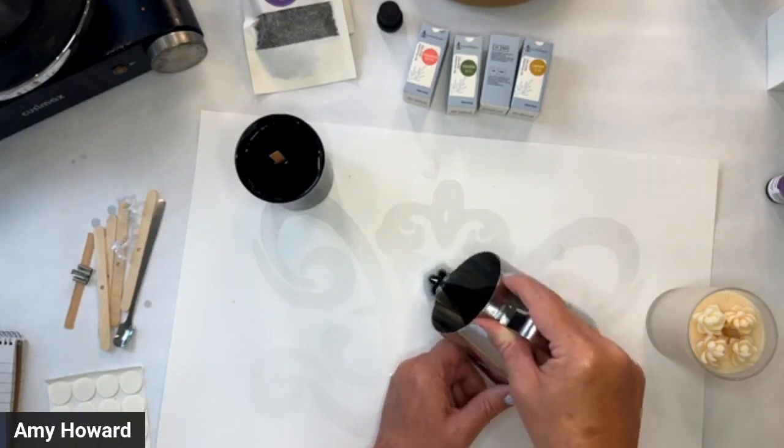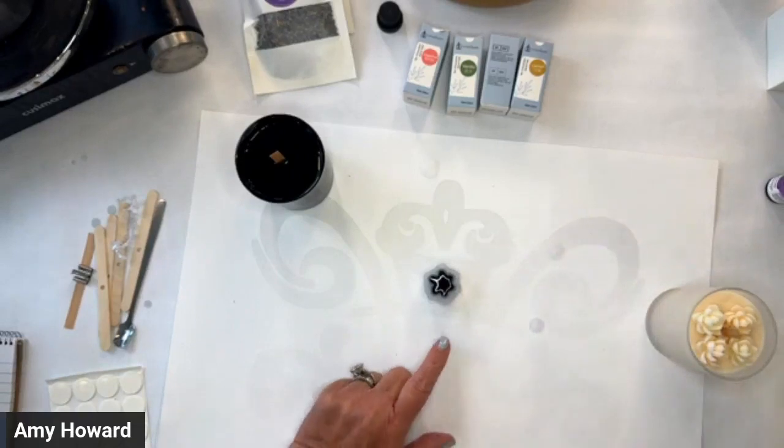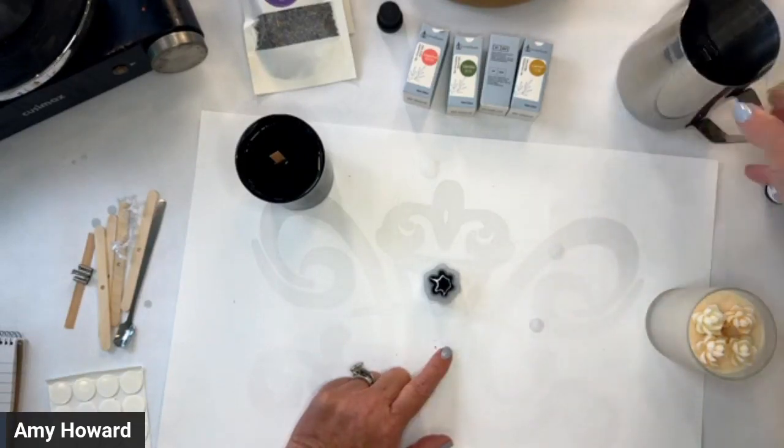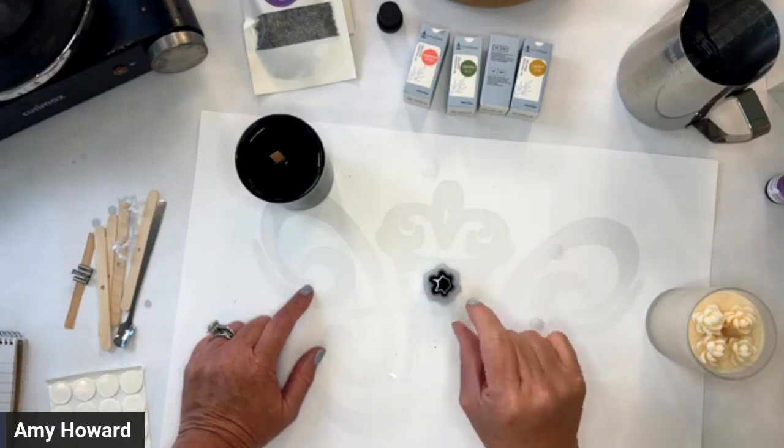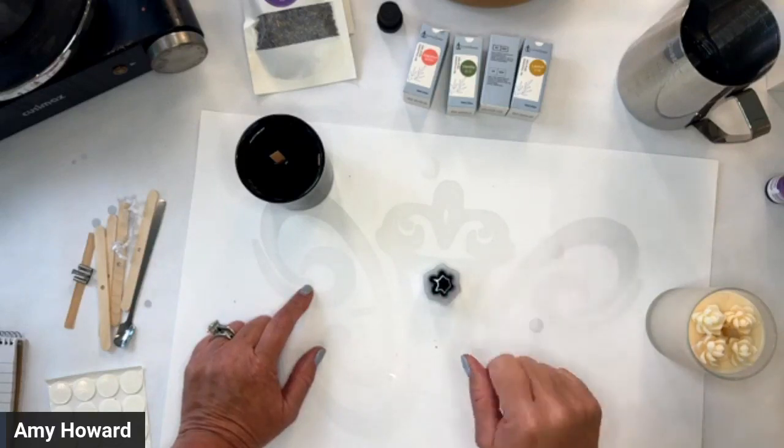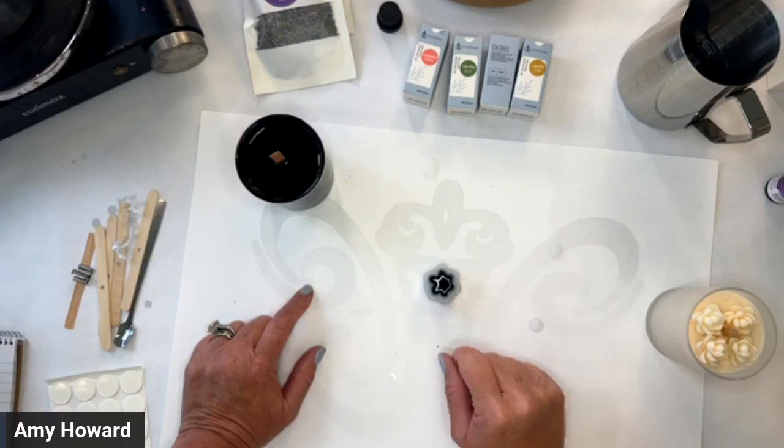It'll go in those little channels, boom, and it will fill up. Now, here's what I do. Once this sets up for maybe just 5 minutes, I'll go pop it in the freezer. And then that way this will be ready for me within 15 minutes. I take it out and then I pour it up again.